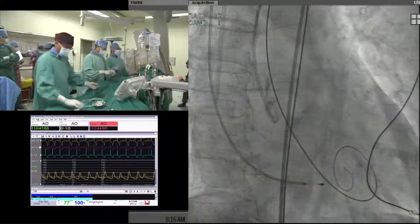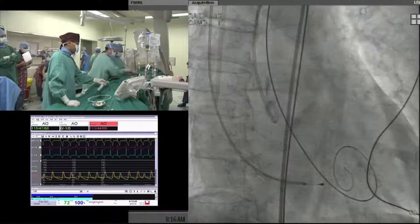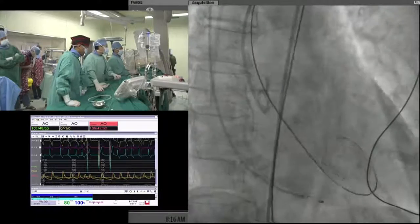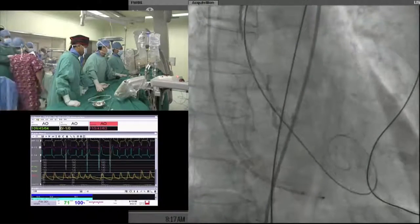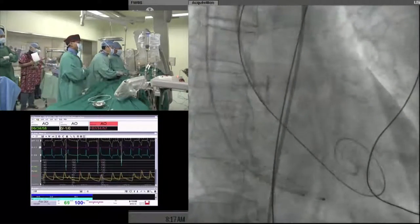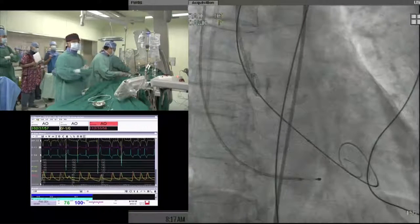With Portico, for instance, we pre-dilate more commonly because I don't think it's as radially strong. With Sapien 3, we pre-dilate only when the valve is very, very tight, usually not. And then with CoreValve, there's a difference of opinion. Some people pre-dilate and other people don't. But one thing's clear: if you don't pre-dilate, you're more likely going to have to post-dilate.